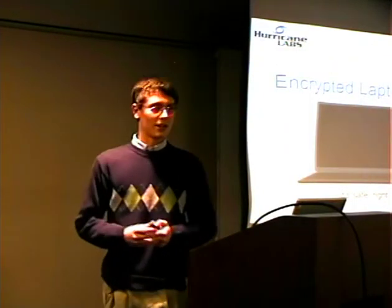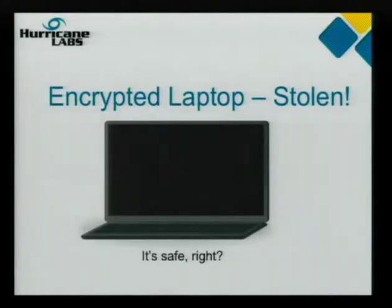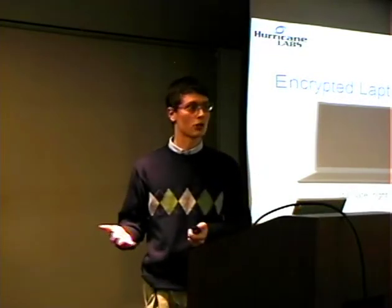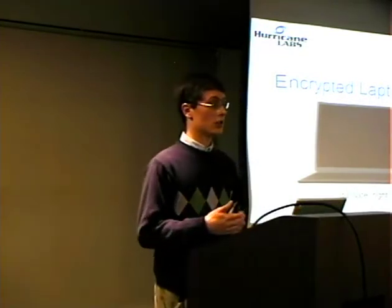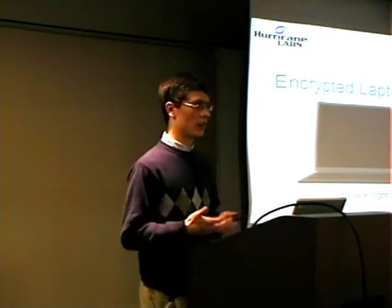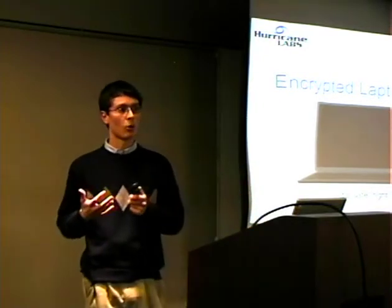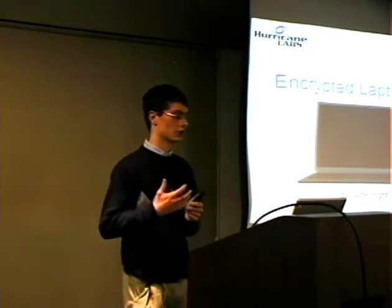Now let's look at something that I think is the cooler side of things: forensics penetration testing on an encrypted laptop. I'd like to set the scene for this. You have a laptop, you have a standard encryption deployment, and it's stolen. Someone ran off with it. How do you prove and how do you know that the information on there is secure?